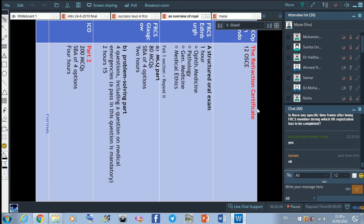In the Part 3 Edinburgh, the Part B is different from all other exams because this part can give you a license to practice. This part will give you MRCS or Membership of Royal College of Surgeons. That's why it must consist of oral and clinical exams. That's how the examiner will make sure that you know how to deal with the patient, how to diagnose, how to prescribe treatment and how to order investigations. That's why it is not only a paper exam.